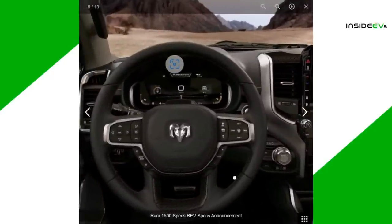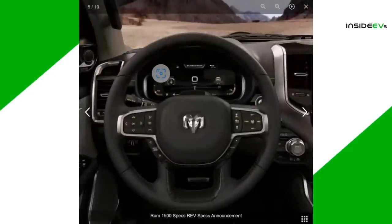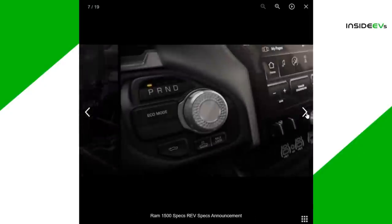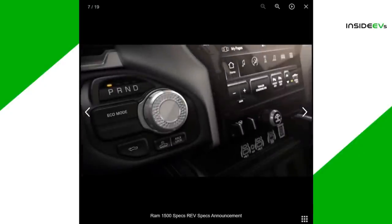Specs are pretty interesting. 229 kilowatt hour battery pack. It's huge. I mean, the Silverado EV's got a big battery like that too, right? Yeah, it's an enormous battery pack. It's going to have some good specs for towing. If you get the bigger battery pack, you'd probably be able to tow further with it, but you're still going to have that same issue.